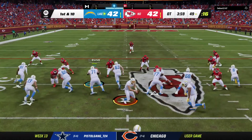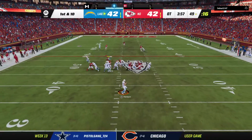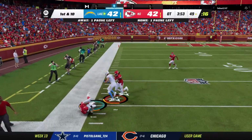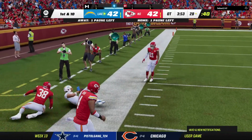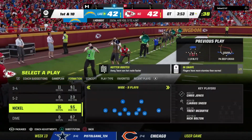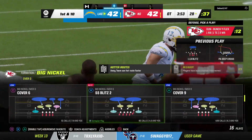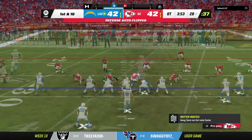Off the play fake to Ekeler, it's Herbert. Throws left side, complete to Keenan Allen. And he is out of bounds, but not before he's inside the 30. Good work after the catch. Going to net him 23 and a first. Brandon, that's a huge completion there.